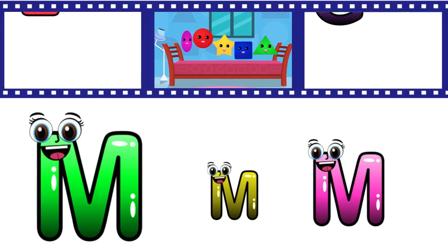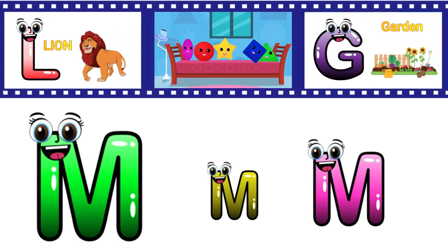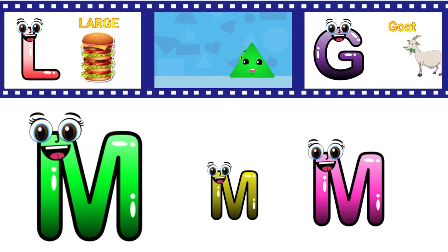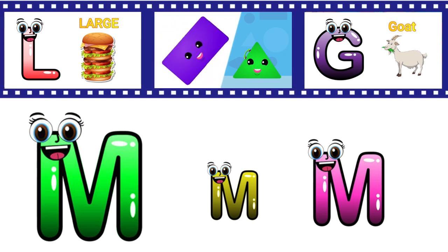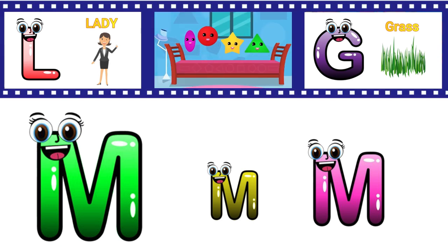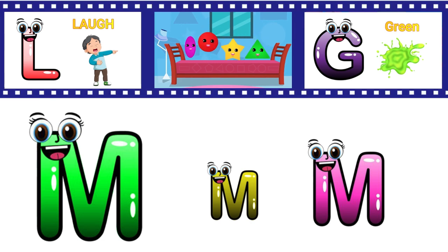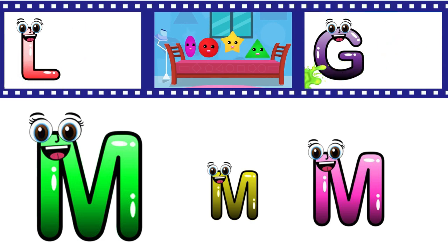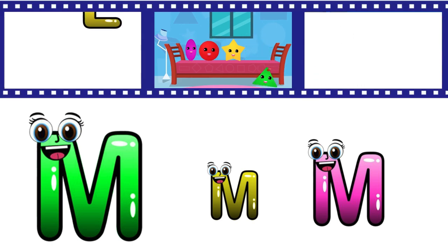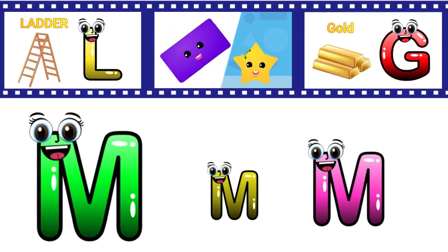Little shapes jumping on the bed, square fell off and bumped his head. Triangle called the doctor and the doctor said, no more shapes jumping on the bed. Four little shapes jumping on the bed. Triangle fell off and bumped his head. Star called the doctor and the doctor said, no more.